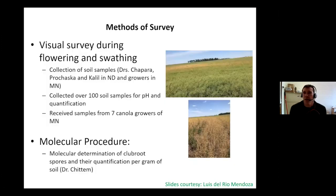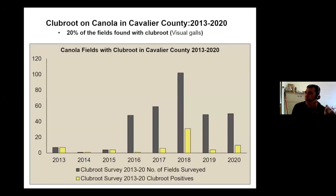Okay, so giving you a little information from a survey that was just done recently. Several of the extension and research pathologists at the northern RECs were out looking for clubroot, trying to figure out how much is actually out there. There's some visual survey and there's also some molecular data. The visual survey is what I'm going to share with you, and I'm just going to share this from Cavalier County.